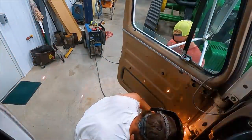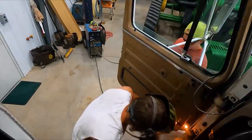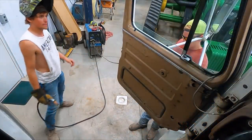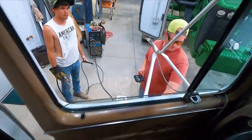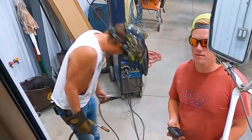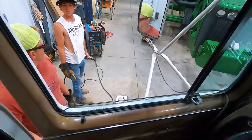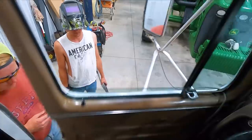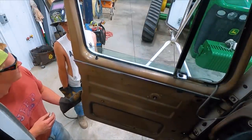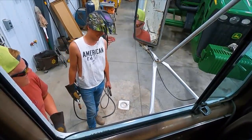It's go time. Go for it. Doesn't look like it's working. Not at all. Oh, it's a good thing it's welded. Slam it hard. Slam it hard. Yeah, that's quality right there. Did you hear that quality?